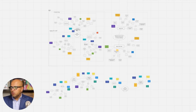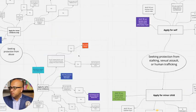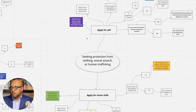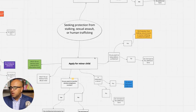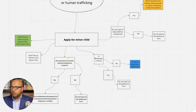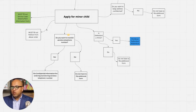So we need protection order for children, on protection from abuse. We need protection for self, on sexual assault, stalking, and human trafficking. And then you can see this is literally mimic the law. And we put all this information here.